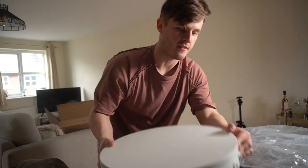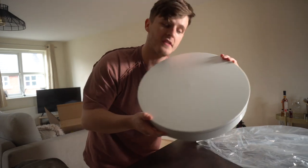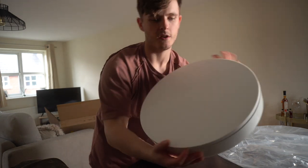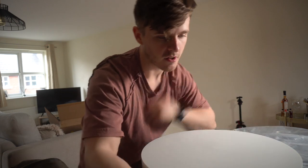But this is a very nice, very sturdy one that I have received in the mail today, and I'm buzzing to get using it because it means that companies can essentially send, as long as the machine isn't too big or the product isn't too big, people can then send their products to me.